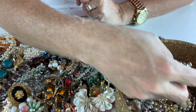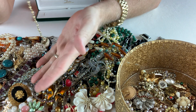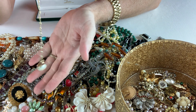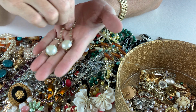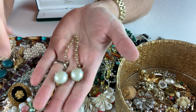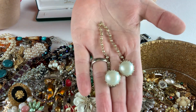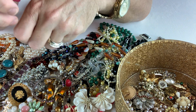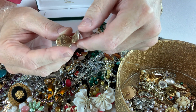Okay, we are getting down there. That's an earring. Okay. All right, here is another. Wow, okay, we're hitting the jackpot on these little dress clips. I'll probably put all of the dress clips in a lot, or sweater clips. So the faux pearl. Okay. And those are clipped just like that.